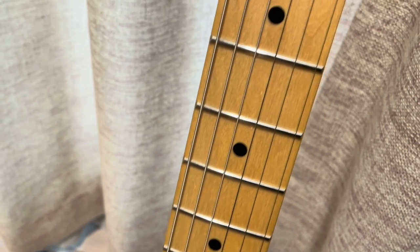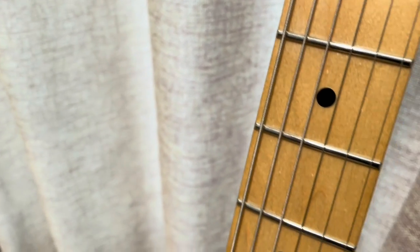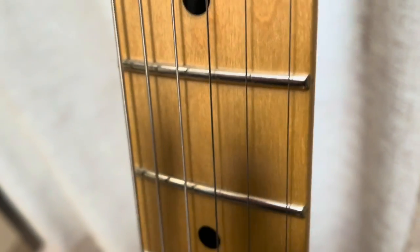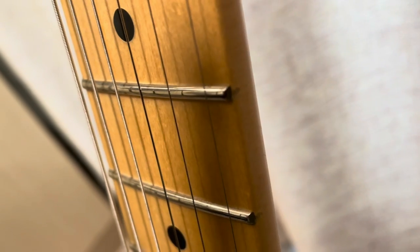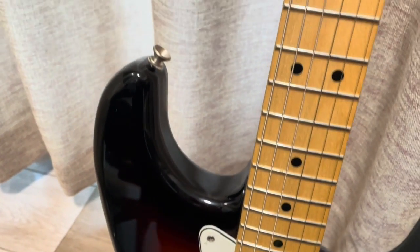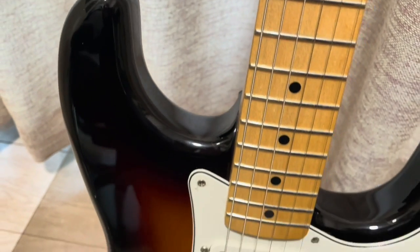You can see that this one's got a maple fingerboard. They all have maple necks, and some of the models have rosewood or Pau Ferro fingerboards. The fretwork on this guitar is really quite exceptional. The fret ends are exceptionally well finished, and I've had no problems at all with the quality of this guitar in the 4 years that I've owned it. It really has been extremely good, and I think great value.